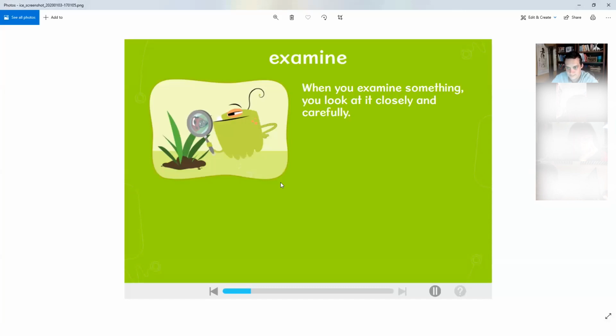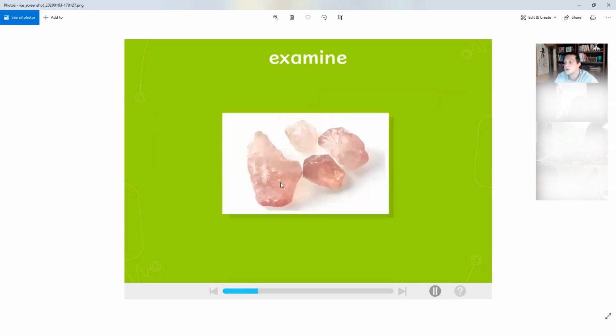When you examine something, you look at it closely and carefully. Yes. So looking at something closely and carefully means to examine it. It's a good idea to examine your homework or examine a toy. A lot of children like to examine a toy to see how it works. They look at it closely to try to learn how the wheels work, or how it does something. So it just means to look at or to study something.